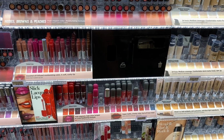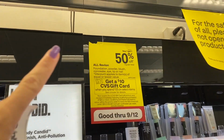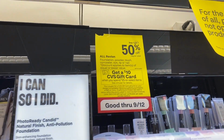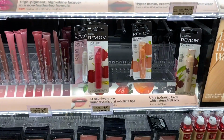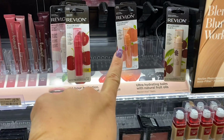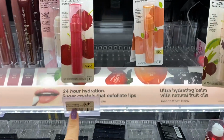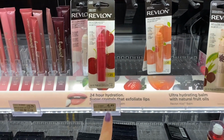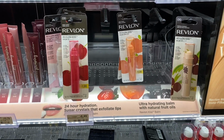So this is going to complete our beauty deal. We are gonna grab some Revlon. So as you see, they are included and they're buy one, get one half off. We don't have any more coupons that are valid, unfortunately, but we're just gonna be grabbing one. We're gonna grab these guys right here. How much are they? I think they're $5.99 because the exfoliating one is always more expensive. So I'll have to scan it and double check.